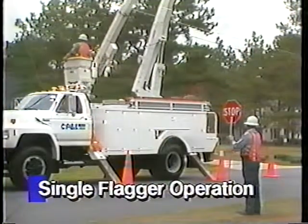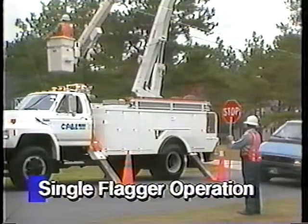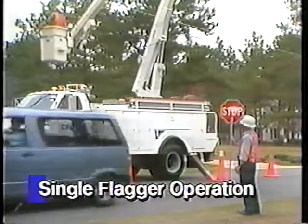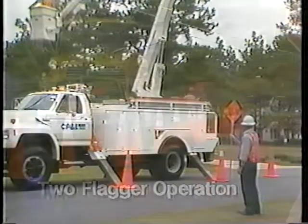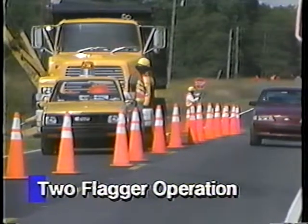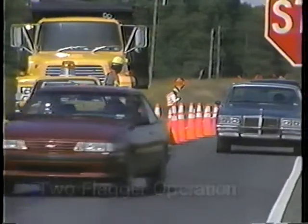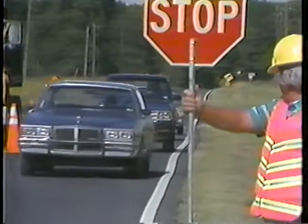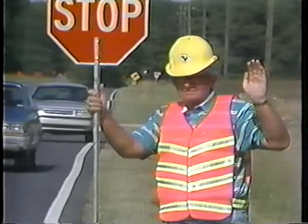Now let's summarize the 6 flagging situations we've just discussed. Single flagger operation. This operation is acceptable for low volume conditions where there is good sight distance and the work area is short. 2 flagger operation. This is the most common flagging procedure. A flagger works on each end of the work zone to control the movement of traffic through the work area. Good communication between flaggers is critical during this operation.